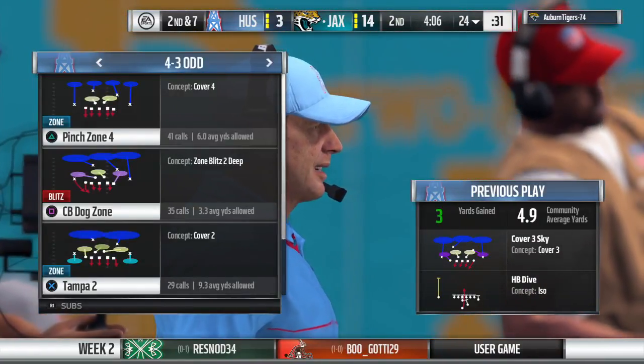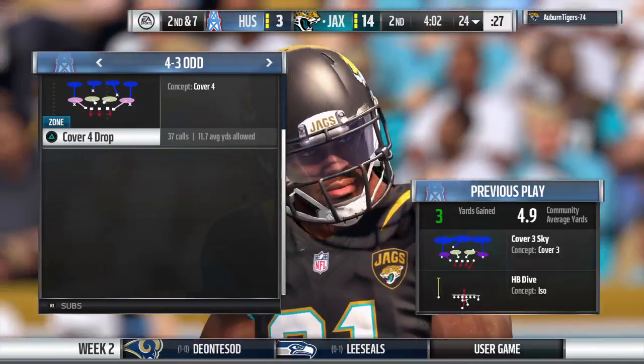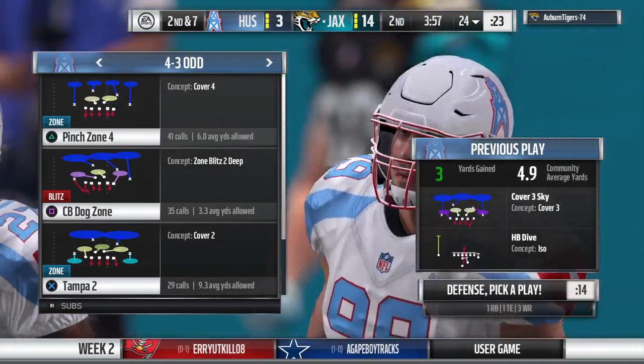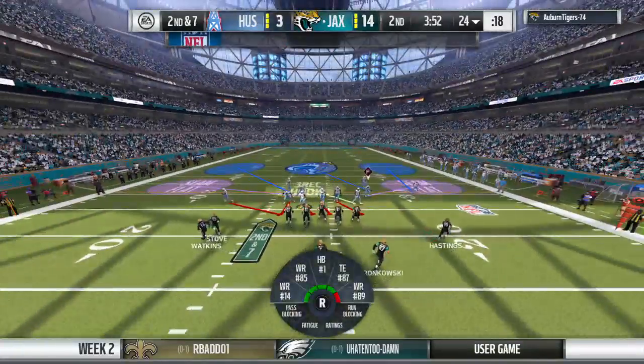Well, they held them to a short gain on that one, and it almost felt like on that first run, they were trying to just throw the jab at them. So how do you stop a jab? Get closer and smother it, just as they did on that last play. And after the play on the ground, that brings up second down here.